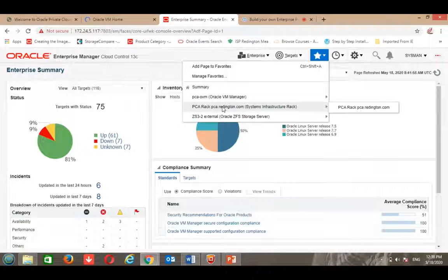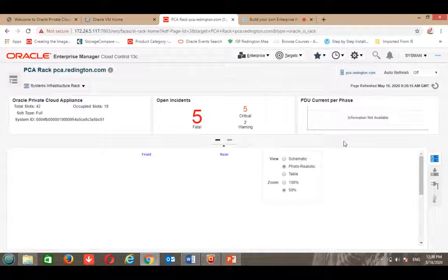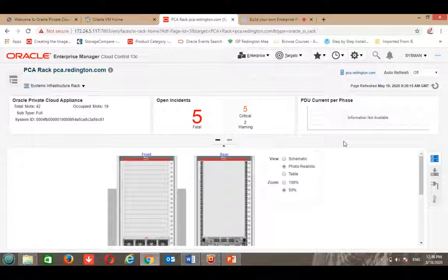Now this is the PCA rack. You can just click it. So now we bring the management tool of the PCA to our Enterprise Manager in here. So there is no need for the first control management, or even for the OVM. We're coming forward for the OVM also. So we have in here the full control. So this is the rear, there is front of the PCA.